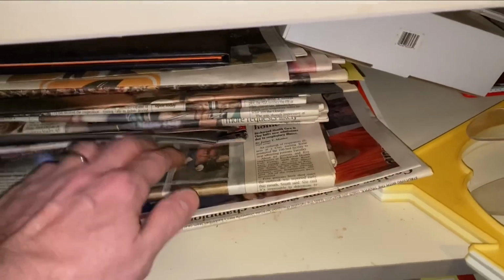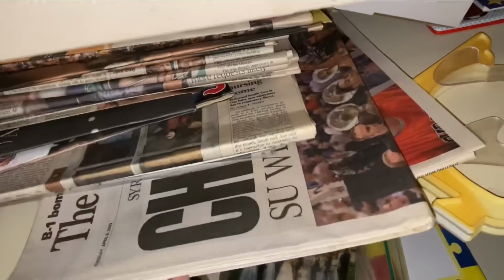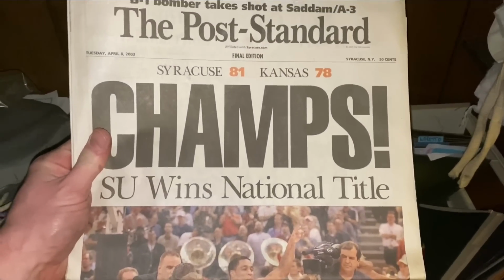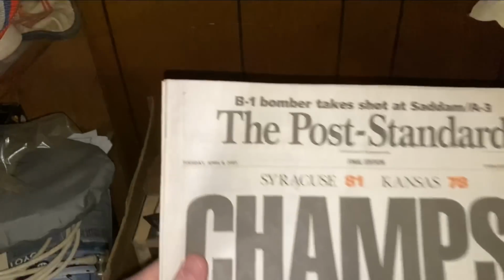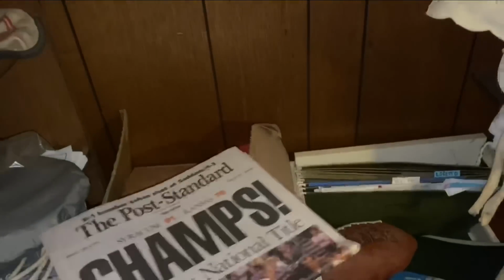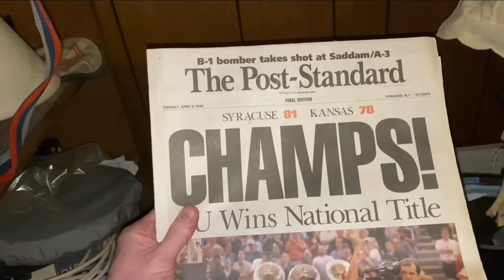You look through these newspapers because you never know what you're gonna find. Like for example, right here, you could see this is the full newspaper from when Syracuse won the national championship in basketball in 2003. So this is beautiful. If you're a Syracuse fan, this is something that you would absolutely love to have. Jerry McNamara right there. Just really, really awesome. Pretty much mint condition paper. So gonna add this one to the mix as well.